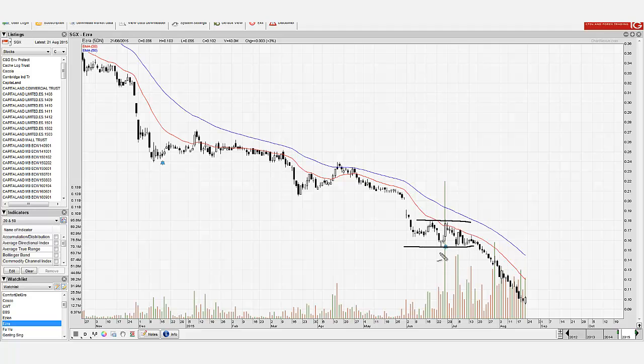I said that there's a possibility that this flag pattern could continue further towards the downside, because I noticed another flag pattern previously and this one over here. Both were successful flag patterns, and I thought to myself, clearly the trend on this chart is towards the downside, and if this flag pattern does play out, we could see a further move towards the downside.